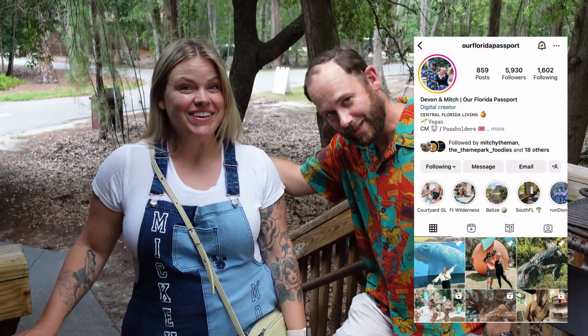All right, we're heading over to Hoop-Dee-Doo, but we're going to pick up our friends, Our Florida Passport on Instagram, Mitch and Devin, and they'll be joining us for my birthday dinner. I'm excited. He just picked up Mitch and Devin, Our Florida Passport on Instagram. I'm excited. Me too. How do you do?